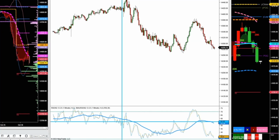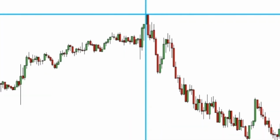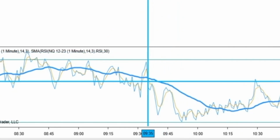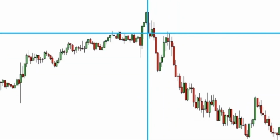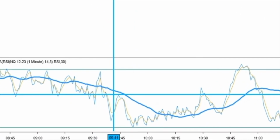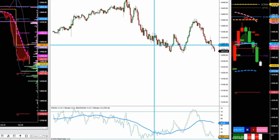So you can see in the morning the RSI crossed above the moving average we have. Price popped up about 25 points or so. And then we have a close below on this candle. RSI closed below the moving average. And it stayed below all morning. We had this nice move down.